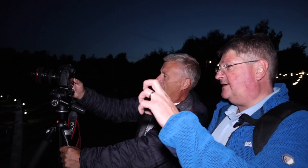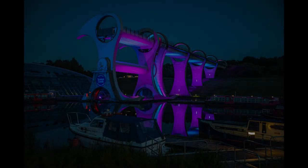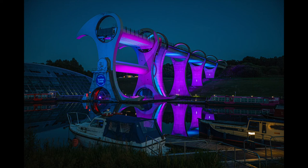Same as when I was with Alan, he taught me a wee trick with a polarizer and how you brighten up the water, so that was great. I've not got any wee tricks this year. But you've got a different f-stop, different setting. See, that's really nice and really vibrant. Right, that's really cool. Just to see how it goes. And what lens are you using? I've got the 24 to 105.